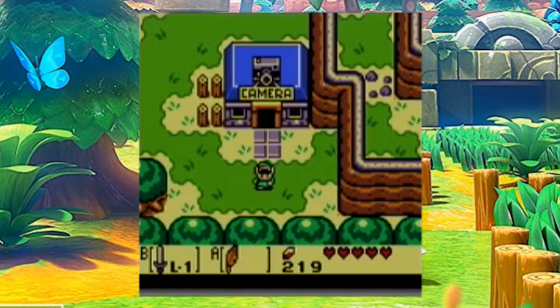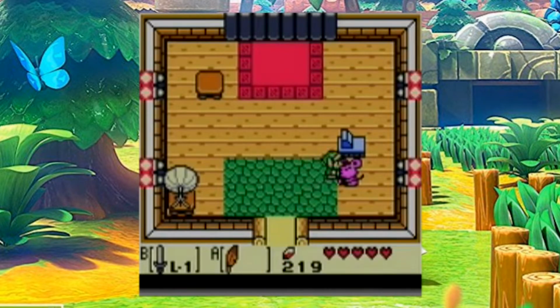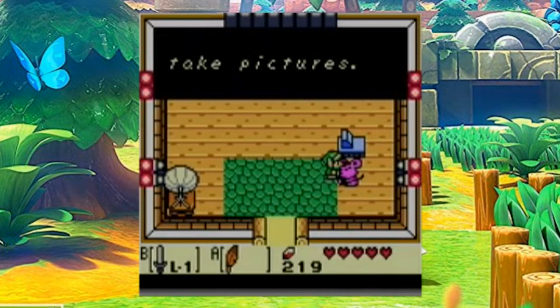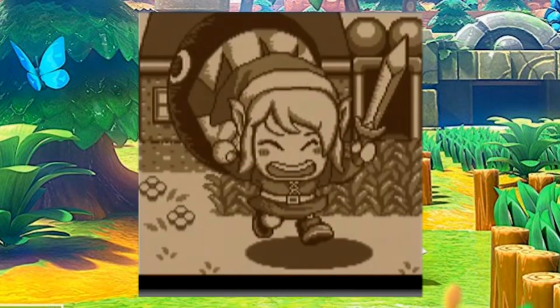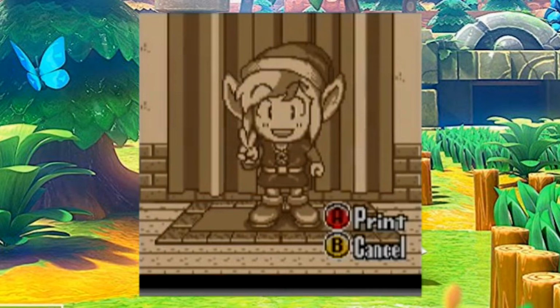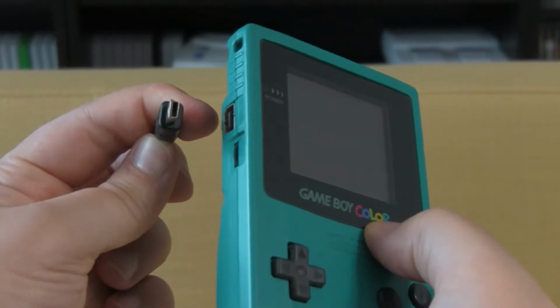Now for the big stuff, the exclusive stuff. First is the photographer. A mouse who gives you a photo album and starts you on a side quest to uncover photo ops hidden throughout the world. He'll turn up and offer to take your picture, which, if you agree, you can store up to 12 photos in your album and print them at any time on your Game Boy printer. Unfortunately, I don't have one, and that's a USB cable.